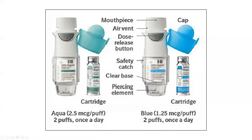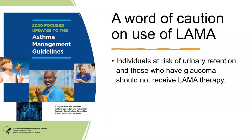This is a Respimat, a trademark soft mist inhaler. Also not the easiest one to use, and it has a different way of utilizing it compared to the short-acting beta agonist. So use caution with LAMA. If a patient has glaucoma or urinary retention, probably don't use LAMA therapy, or at least counsel them that this can get worse before initiating this medication. And that was in the 2020 GINA updates of asthma management guidelines.